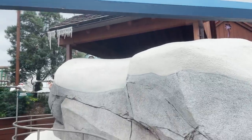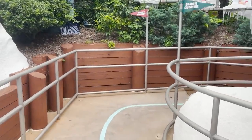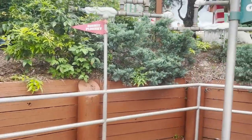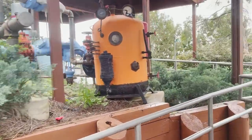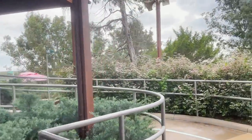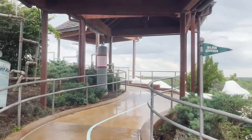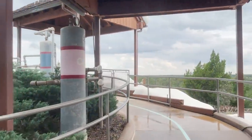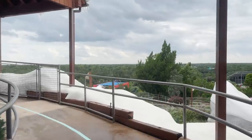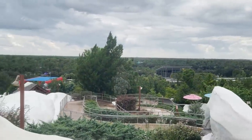So this is also where Slush Gusher is, but we're gonna do it. If we're gonna do it. We're gonna do it. Both of these have a 48-inch height requirement, so know that before you bring your kids all the way up here. There are stairs back down, or there's stairs up if for some reason you're like, I'm scared of the ski lift, but not the 120-foot water slide? Maybe it's the ski lift. That's up there. Oh, I'm nervous.